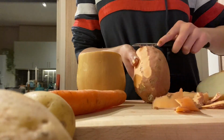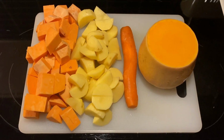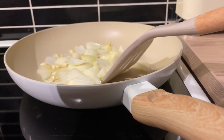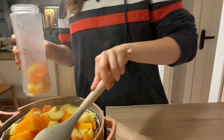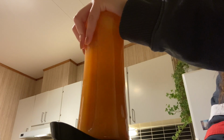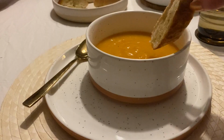Alright, I'm going to start making dinner now, and I will make a nice cozy soup because it's very cold outside. I started with preparing my ingredients, which are sweet potato, potatoes, carrots and butternut squash. I steamed everything until it was soft, fried some onions and garlic, and mixed everything together in a blender. I also added some salt and spices, and it's the most easy student budget-friendly dinner, which I also had with some garlic baguette.